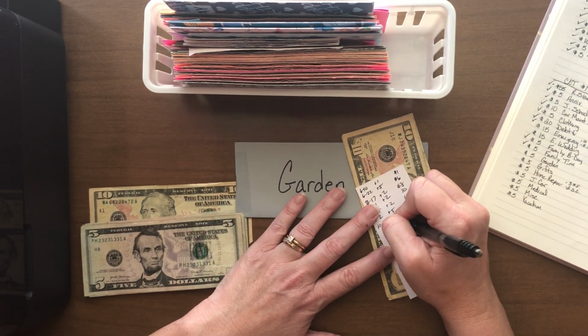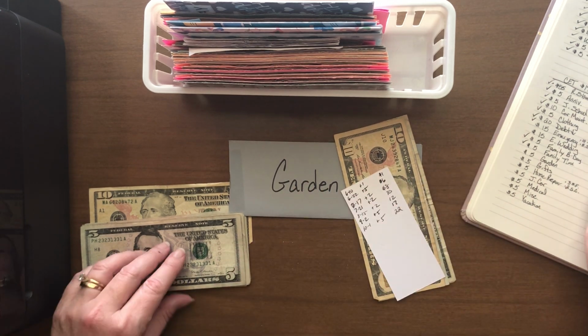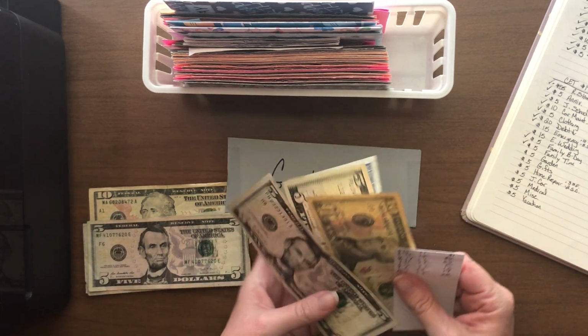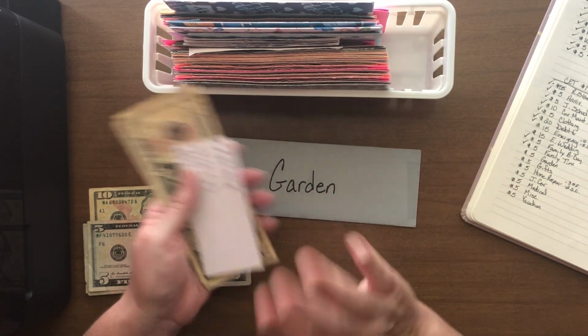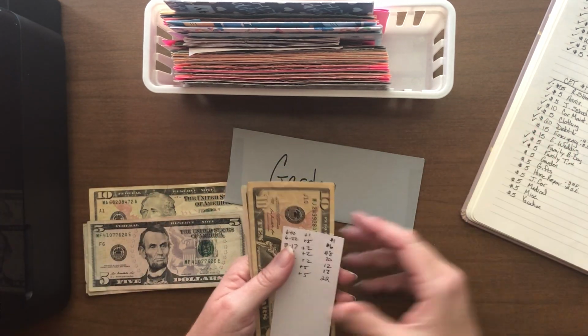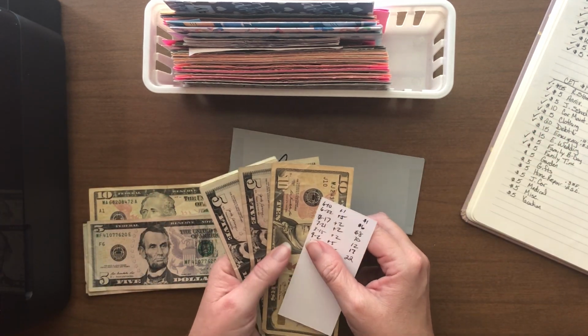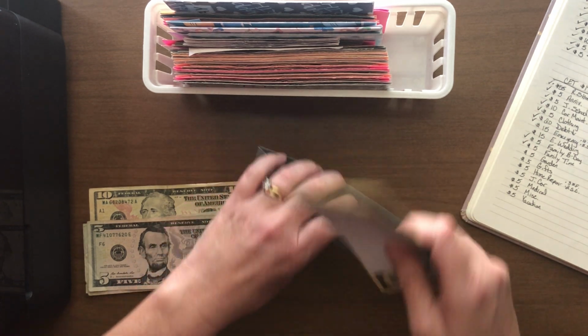So we are going to add $5 more to the garden, which is going to give us 22. Again, because I know we're going to spend this, I need to save it, I need to budget for it, and that's the reason it's going towards garden and not my debt, because I don't want to incur debt to pay for the garden. So trying to work and save on that now. So 10, 15, 20, 21, 22, that matches.